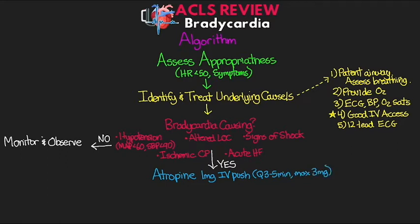Now, it is important to know though that the way atropine works is by increasing activation of both the SA and the AV nodes. Now, if your patient is in a third-degree heart block, this medication is going to be useless. It's also going to be less effective with some of our second-degree blocks as well. Now, atropine can also have negative effects if the bradycardia is the result of an acute MI. And the reason for this is that atropine is going to increase the heart rate, which is going to increase the workload on the heart, and thus increase myocardial oxygen consumption. Not a good thing when your patient's having an MI.